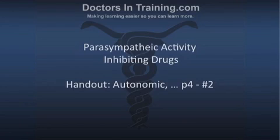In the stomach, atropine is going to decrease acid secretion. It's going to decrease gut motility, and it's going to decrease urgency in cystitis. So basically, you're more likely to have ileus, and you're more likely to have urinary retention with atropine. So what are some other drugs that are like atropine? And this is the answer to number 2 on page 4 of your handout. What drugs inhibit parasympathetic activity and what are their uses?